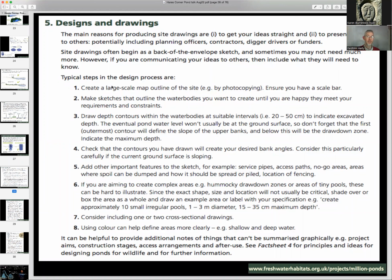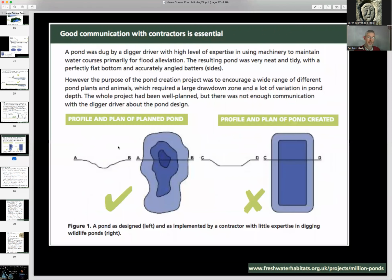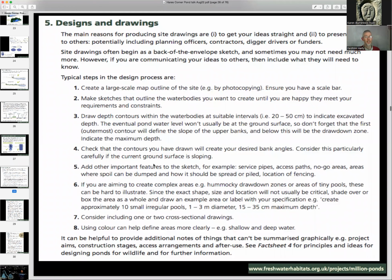So a large scale map is good, to scale if possible. And just marking the other water bodies that are around, contours if possible, if you can do a series of rings. So just like this. So you've got the extent of your water, and then you've got the contours of what the water depth will be like within your pond itself.